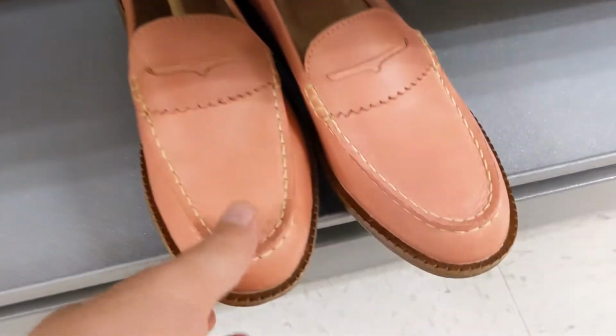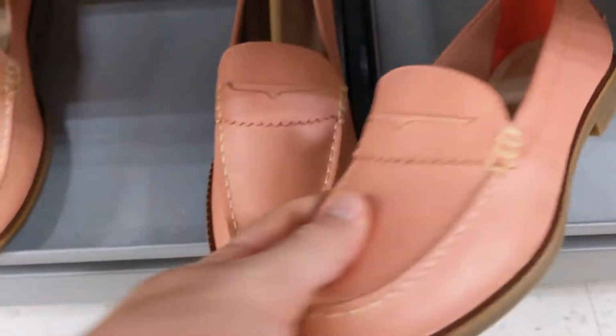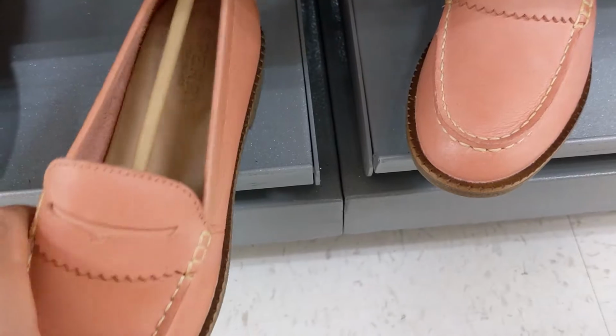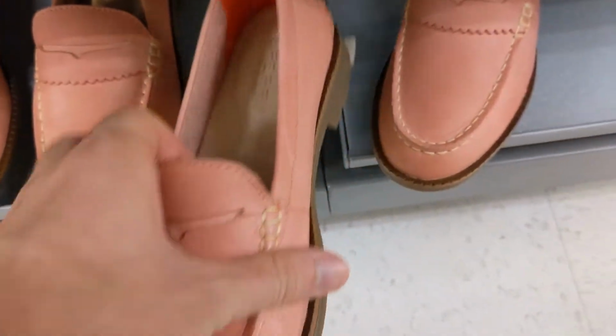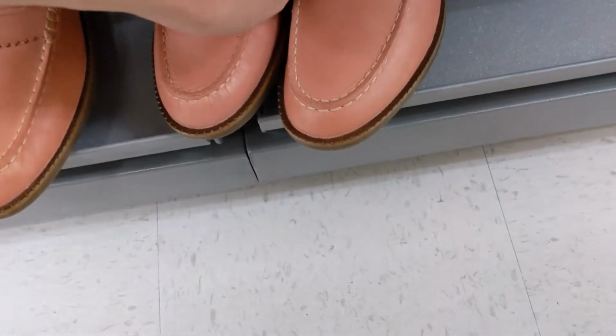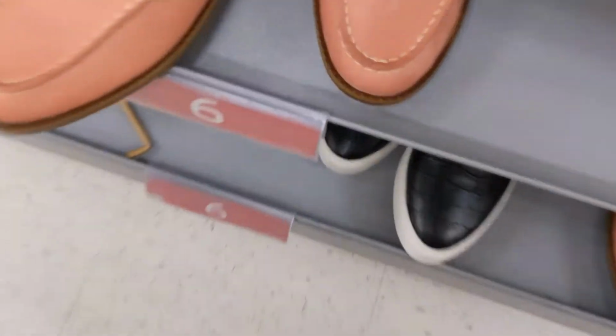Here's some more Sperry's. They're Sperry loafers. There was a couple pairs here. I believe I picked up 2 pairs. I think I got them for pretty cheap. What were they? $10, I believe. Yes, they were $10. I picked up 1 or 2 pairs. And then there was one pair where I just didn't feel comfortable picking them up because there was like a little dot on the front there, so I ended up not picking them up.